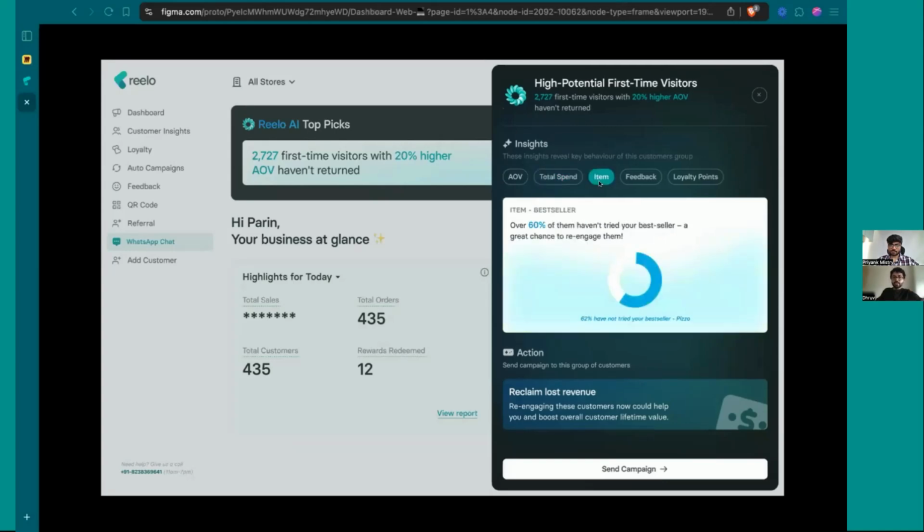So let's say there is another insight for bestseller. We are seeing that 60% of these users might not have had your bestseller. So over here we are clearly seeing that 40% of these customers are not somebody who might have tried your bestseller, which holds a really good amount of potential to become a retained customer of your brand. So that is something we are trying to play with here.